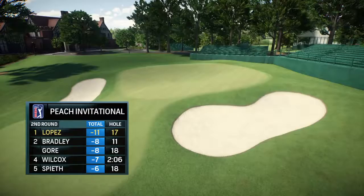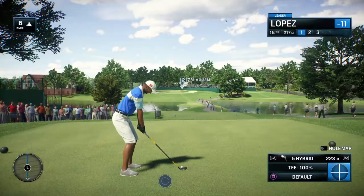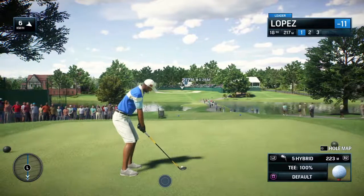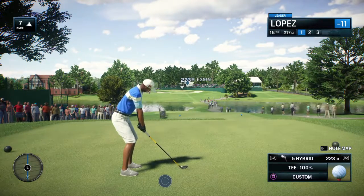Pretty much doing everything right this week. 11 under for the tournament. On to the finishing hole here at East Lake Golf Club. Not many courses end with a par 3. It's always a fun finishing hole.